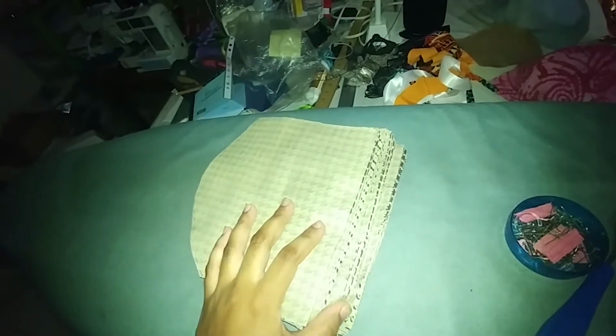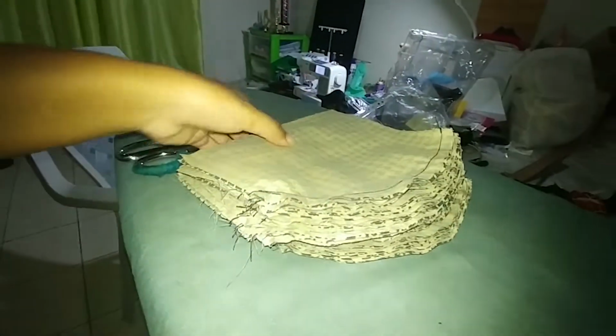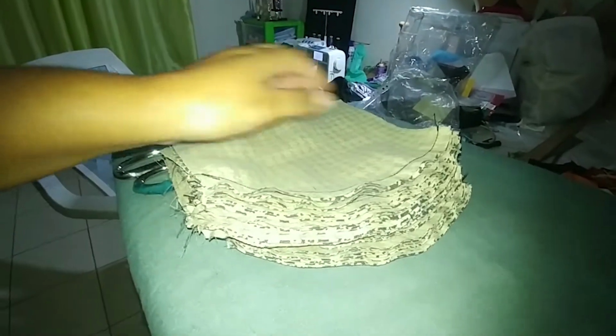I'm using this ugly fabric because it's a sheet that I cut up. The only cotton that I had available, to make sure that I can make as many masks as possible. And yeah, that's the dust flying around from me doing this. I'm about to do this. So I piled them in a neat pile so that it'll be easier to press and flatten out, so that they will look more like these tomorrow and be ready to sew together.